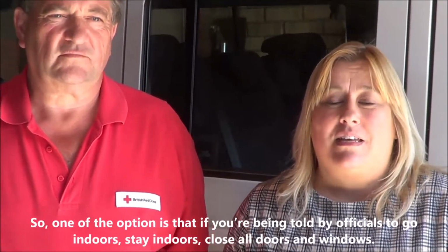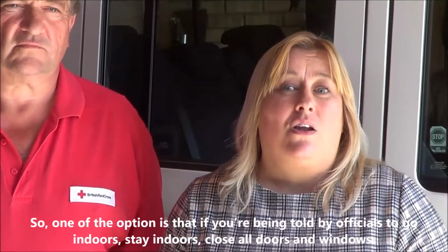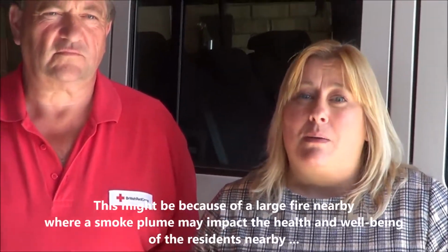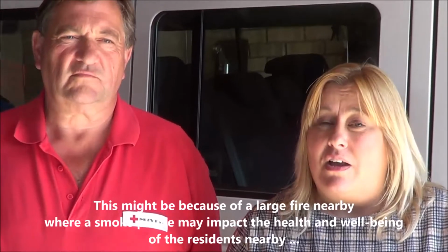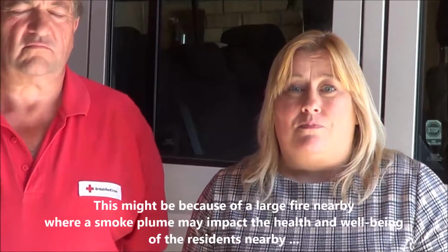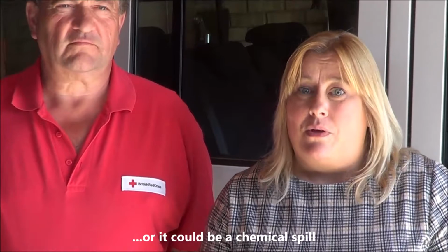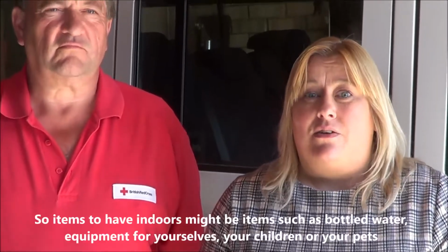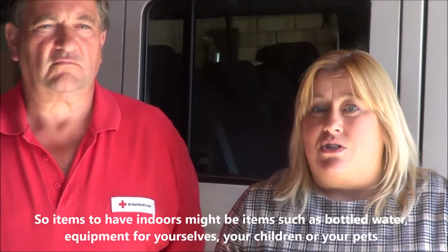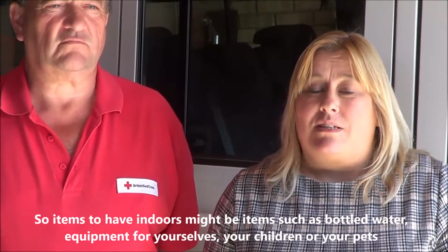So one of the options is that if you're being told by officials to go indoors, stay indoors and close all doors and windows. Now this might be because of a large fire nearby where a smoke plume may impact the health and well-being of the residents nearby. It could be a chemical spill. So items to have indoors might be items such as bottled water, and equipment for yourselves, your children or pets.